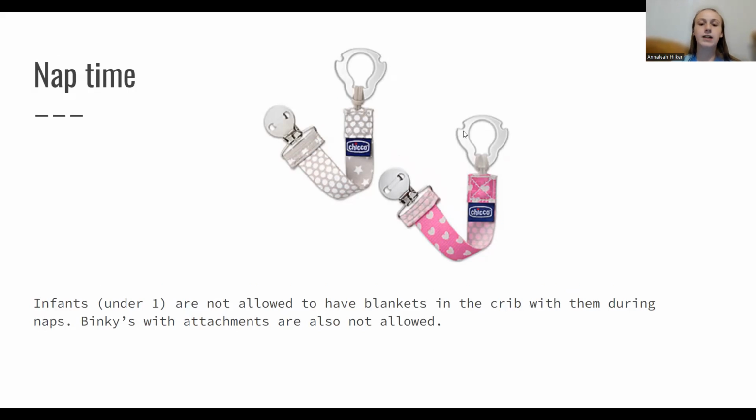Okay, perfect. Just a couple more slides, and then we are done with this training. So the next thing that I'm going to go over is the diapering procedure that most daycares follow. This is the one that Child Care Licensing has put out. But again, there are some daycares that follow a more strict diapering routine than this. And so please follow the daycare's instructions when it comes to that.